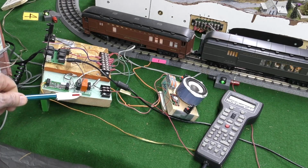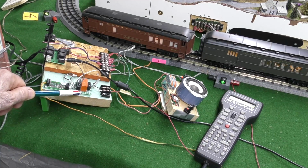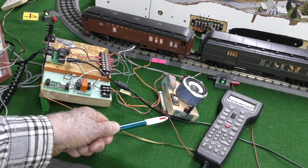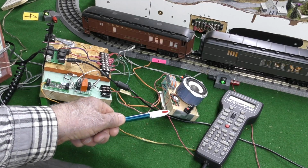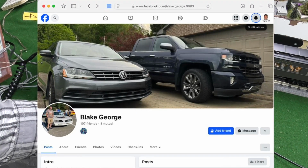Like say if you had LGB locomotives, you'd have a fairly hefty transformer putting power into the track, but the power cab still could switch the relay perfectly fine. And then over here, we have what we're calling our announcement decoder. This is built and programmed by a gentleman named Blake George, an engineer who lives out near Pittsburgh, Pennsylvania.